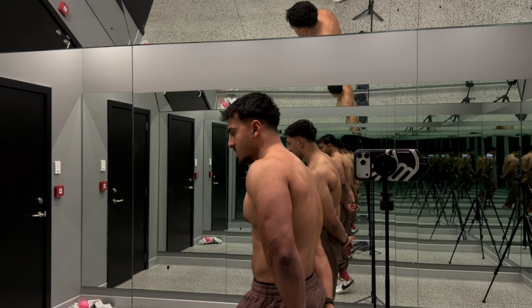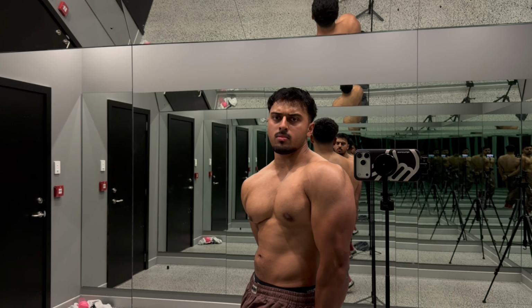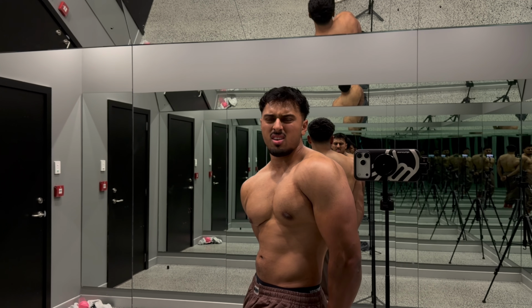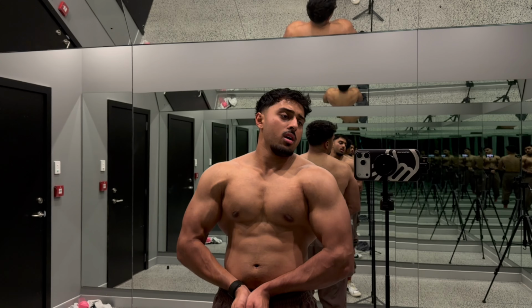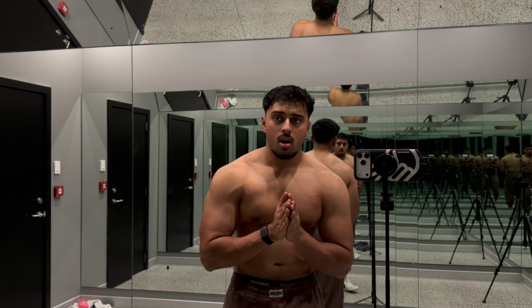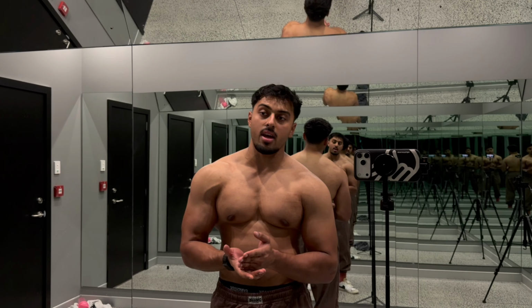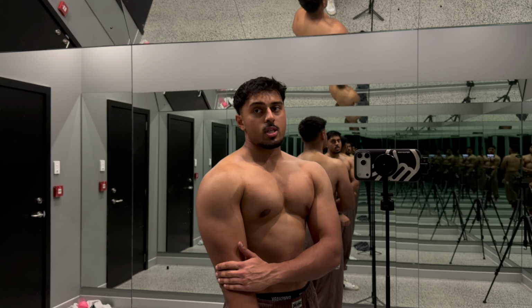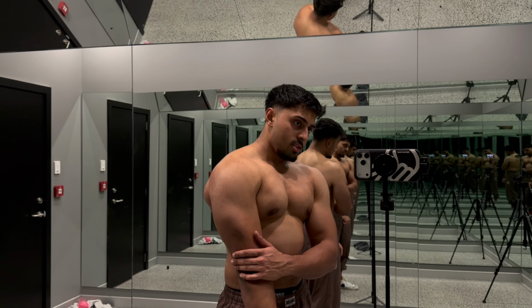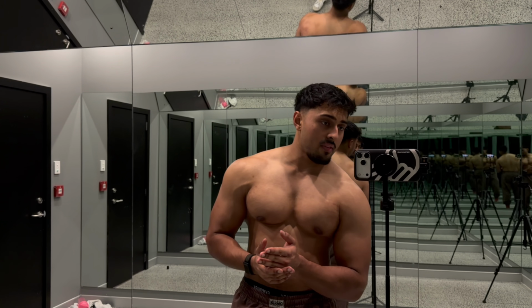Side tricep on my right, which is my weaker side. Yeah, not great. Of course, we could be fuller, but nonetheless, the shoulders are not bad. The progression is there. As much as I like to say that it's not, this is not a bad composition for 86. So I've had worse. So I am pretty happy with the composition at the moment, and especially how my legs are traveling right now.